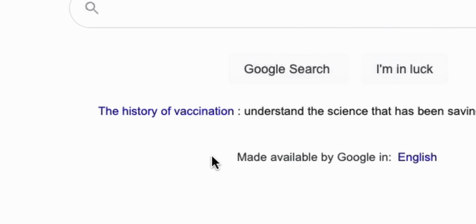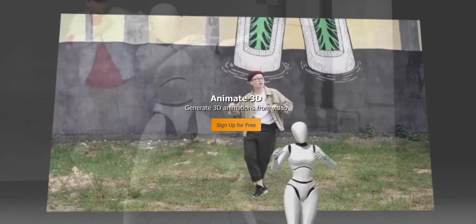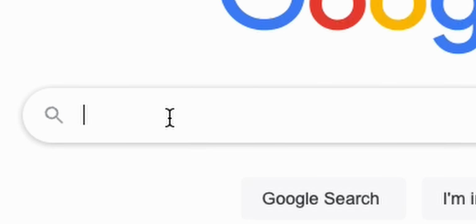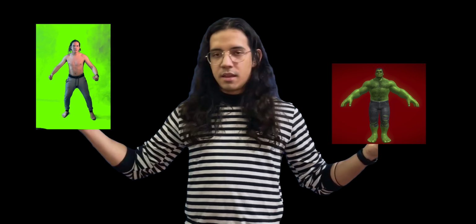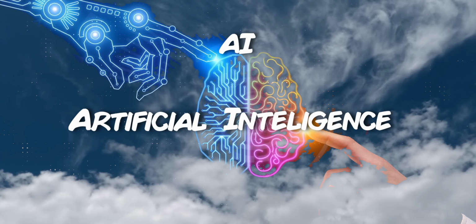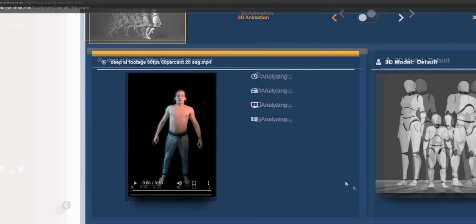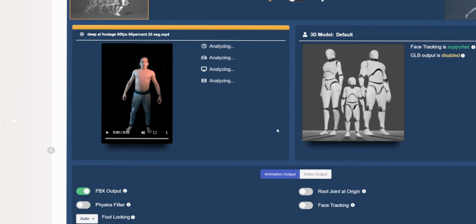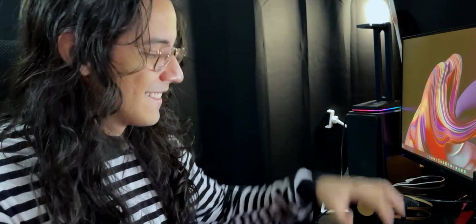Let the fun begin. There's this site called Deep Motion, $12, which I'm gonna use to animate the Hulk. Oh, I don't have the Hulk model. Hulk, $0. And I just have to use this Hulk model and my movements, and then an AI, artificial intelligence, will do the rest. I don't need you, human animators. I just press this button and wait for 45 seconds.